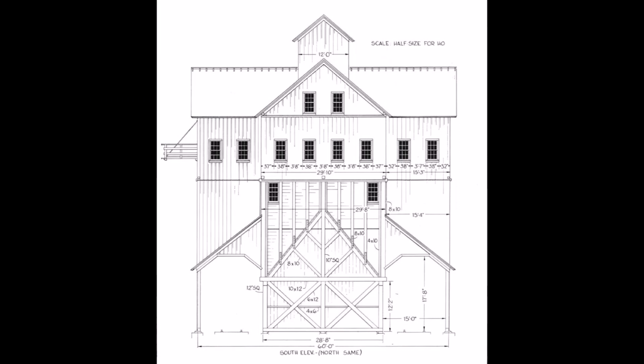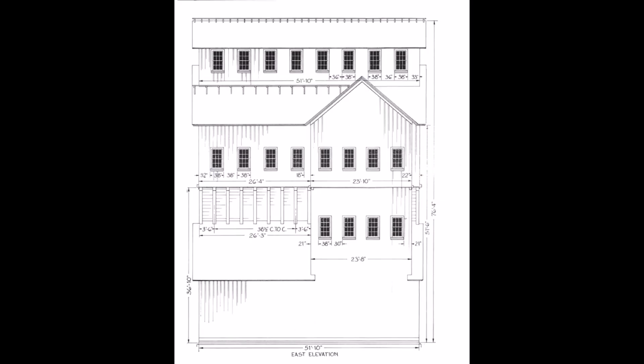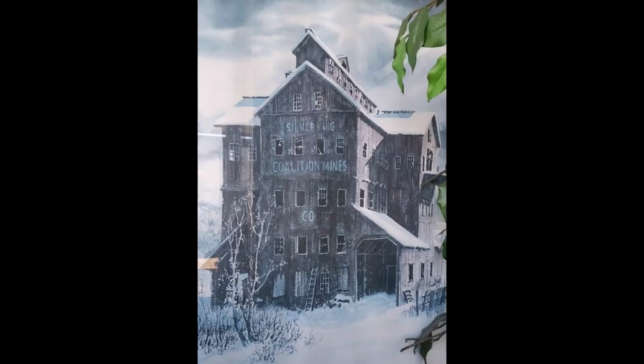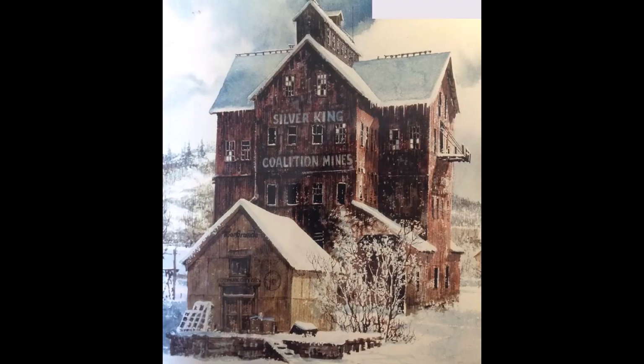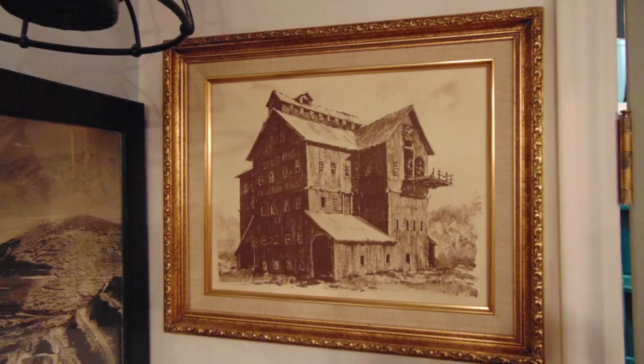Other people must have really loved this building also. There's a lot of drawings. Look at this drawing. It even has dimensions on it. Boy, I wish I really would have had these drawings. And then there were paintings, all kinds of paintings and different things of this building. This one right here, I picked up in Park City and I purchased it up there. And I have it hanging in my train room.